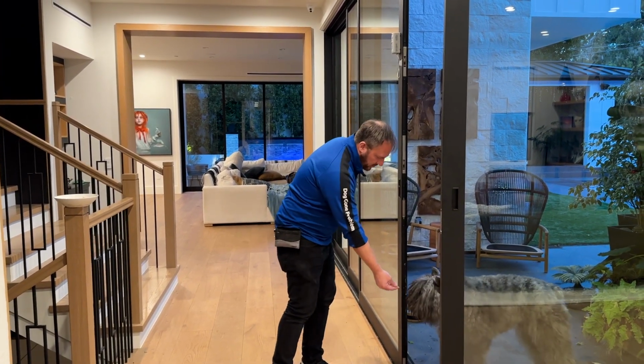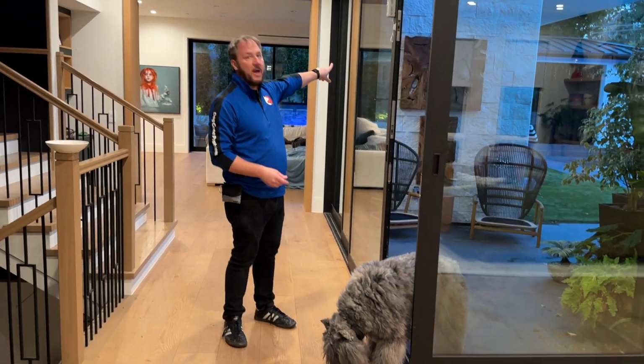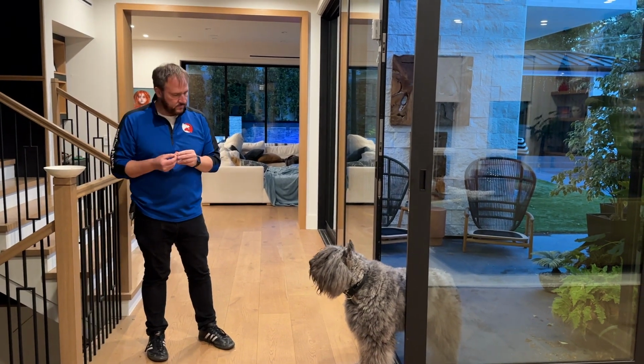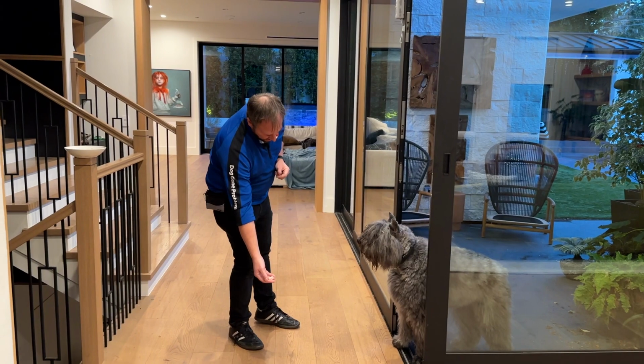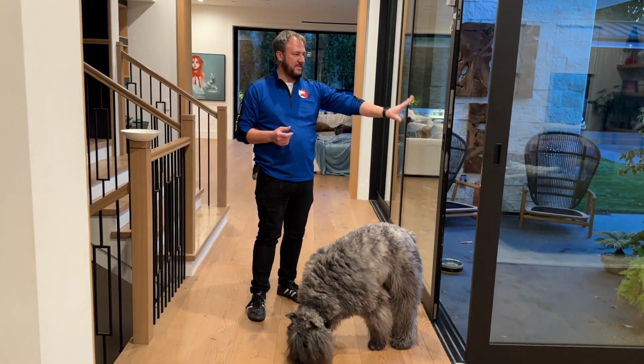So he comes here, just drop a piece of chicken. He comes and grabs it and lets him go back out. And then wait for him to walk away and then do the same thing. And so now I'm going to offer it a little bit further. He comes and gets it, and you're going to be tempted to close the door.